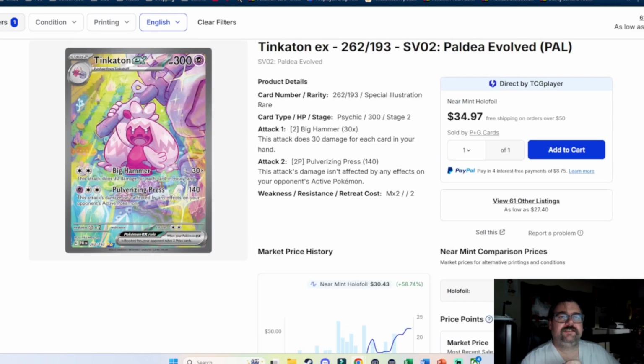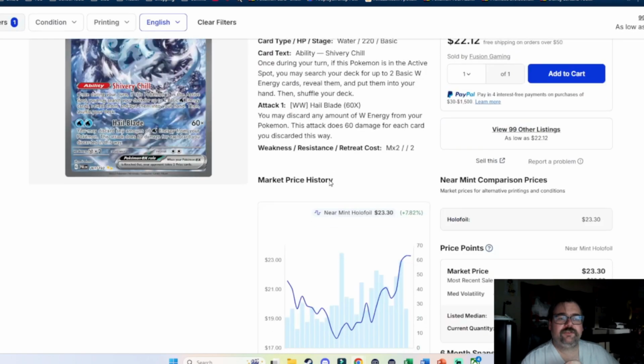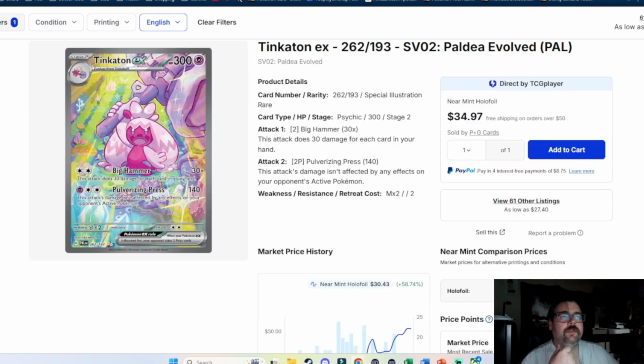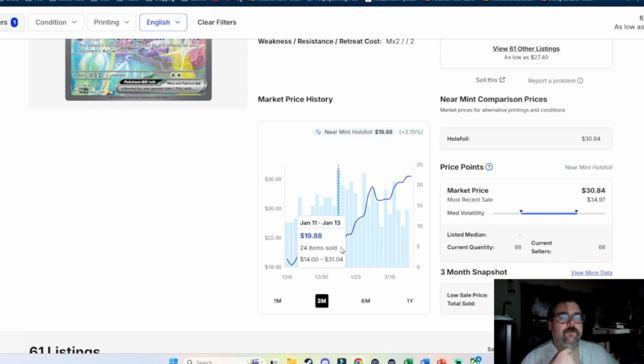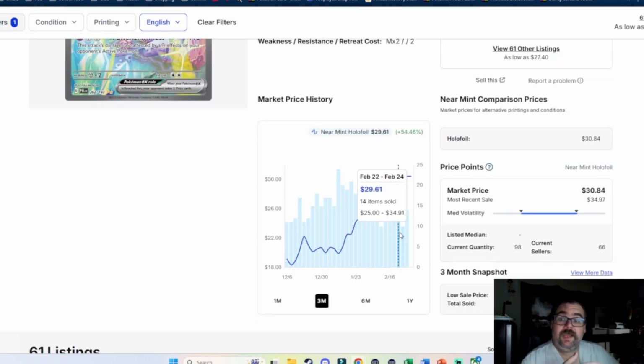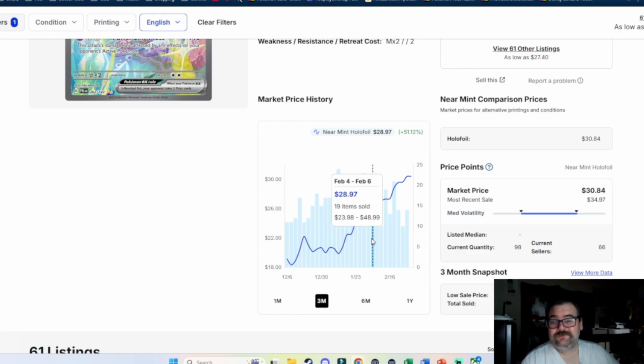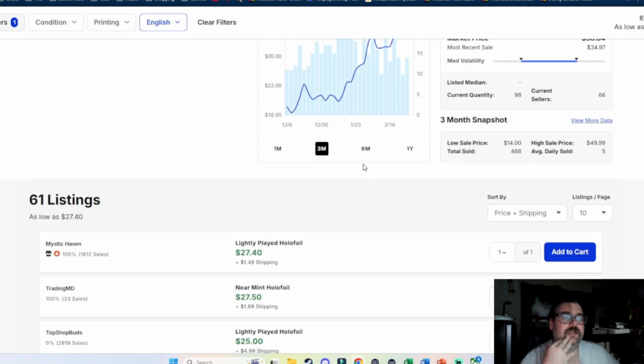We've seen a lot of the SIRs holding consistent. Like when we go back to Chien-Pao, it's holding consistent. It's not spiking much even with the hype. But Tinkaton, on the other hand, has gone up quite a bit. I think having two matching illustration rares helps that desirability of the card. But there's been no attempts to really buy out the card. And for the most part, this card is held consistent. 15, 20 sells every couple of days is not too bad.